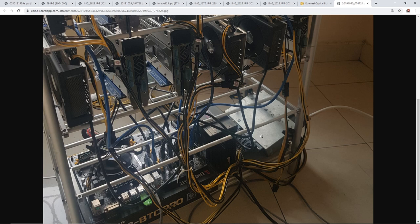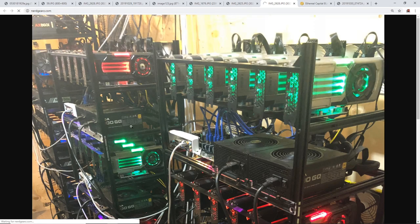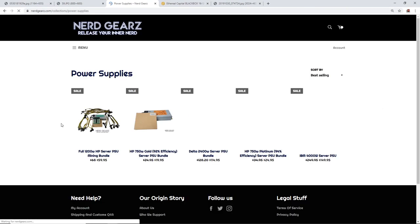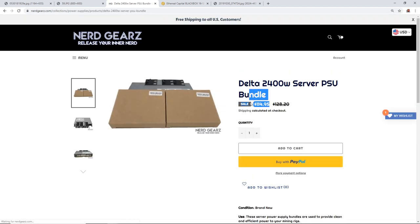2400 watt Dell power supply. This is one of the server power supplies. That's pretty cool. I think Nerd Gears sells them right now. Let's see if Nerd Gears has them. 2400 watt PSUs. I'm going to close all these pictures because I'm streaming. Let's see. Power supplies, Nerd Gears. Yes, it's not Dell. It's a Delta. Yeah, Delta 2400 watt. Only $115 right now.